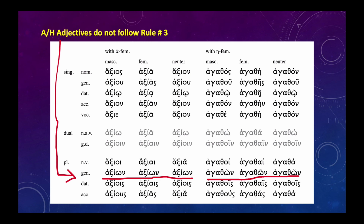Here we can see that in the genitive plural of axios, the accent stays on the penult as an acute. However, if we look at agathos, the accent is on the ultima, and so the reason why we have circumflexes in the feminine is because the accent was on the ultima to begin with, and so the circumflex will be there.